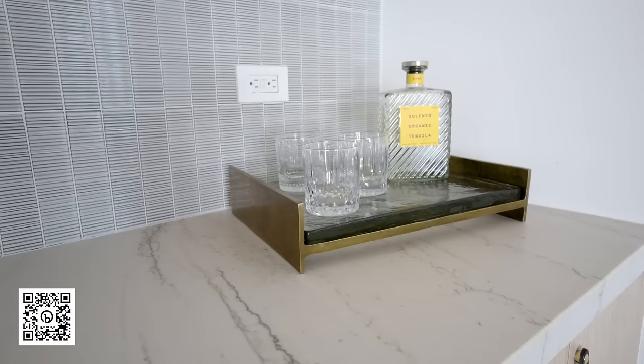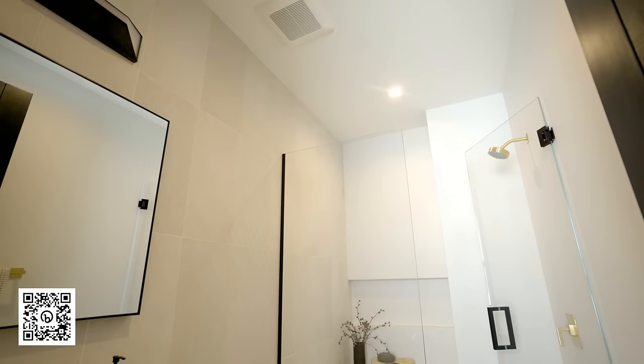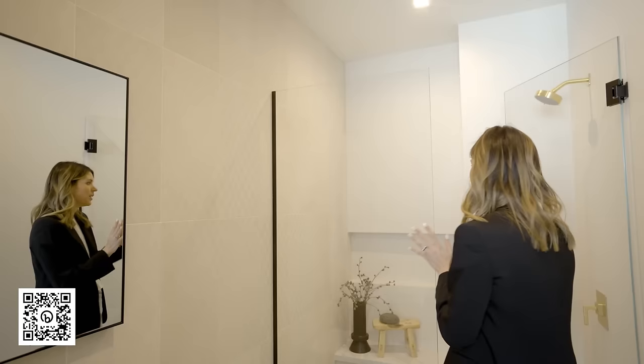So we have this beautiful tequila bottle. We are in the bathroom that is on the third floor. And I absolutely fell in love with this tile that has a lot of texture in it. And I hope that you can see it because in person, it is stunning. And we had that matched with the plaster that's again waterproof.